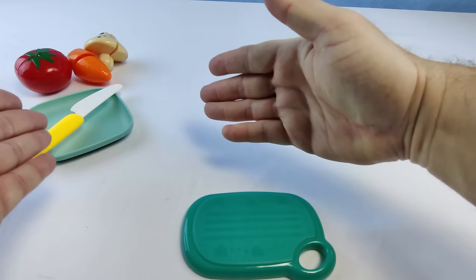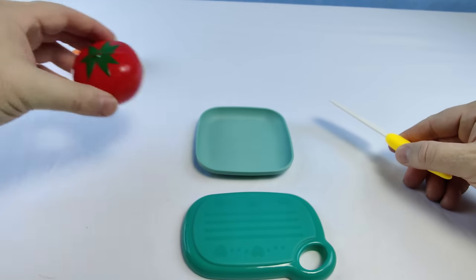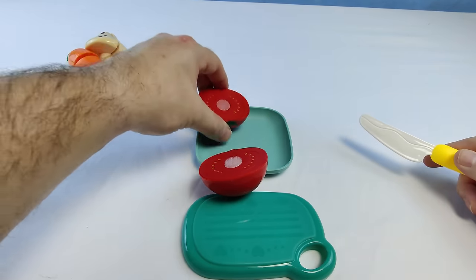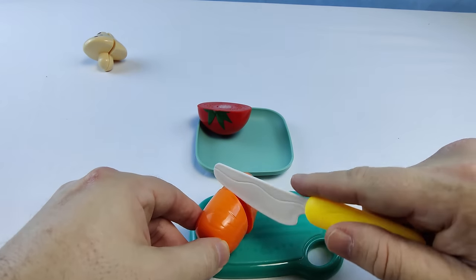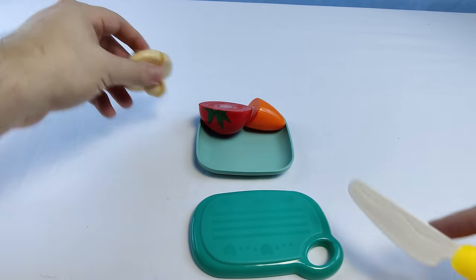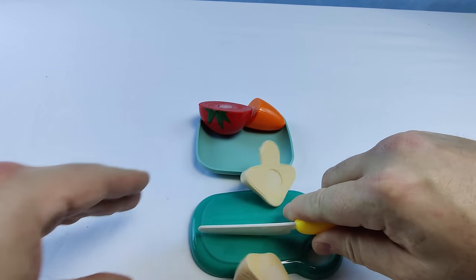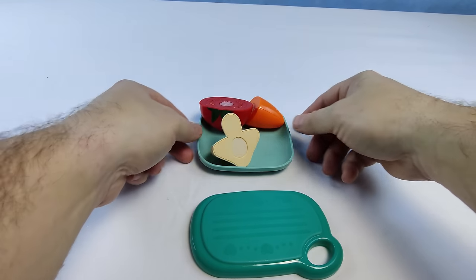All right, let's cut the vegetables. Start with the tomato. Then the carrot. Oh, got away from us. Now my favorite, the mushroom. There's our vegetables.